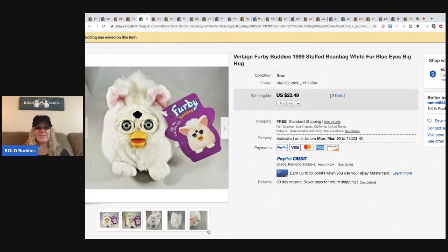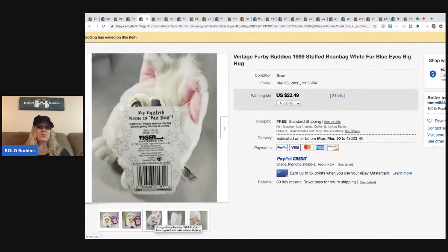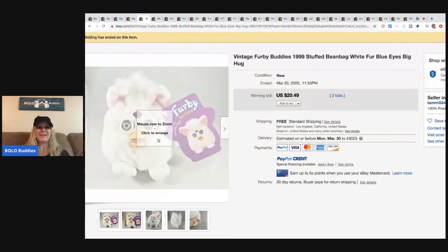Furbies. If you see Furbies, pick them up. Most of them are a bolo. This one sold for $20.49. So again, it's another item that ranges from bread and butter to big money. And you can pick these up at garage sales, estate sales, thrift stores. Again, I see these often and I try to pick them up when I see them. Now, you do have to test them. And I had to watch a whole video on how to wake up a sleeping Furby. So I used YouTube to figure out how to wake up some Furbies that I got, which is kind of funny.